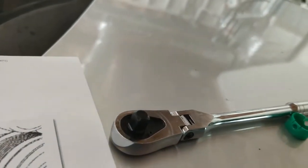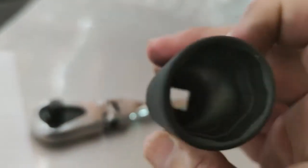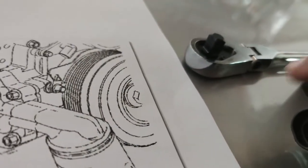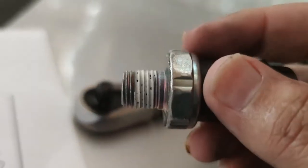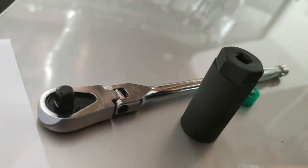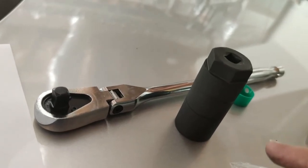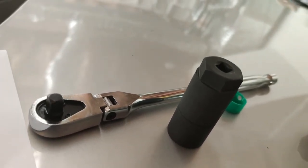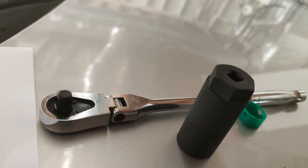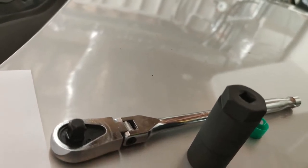One thing I did find out on the internet, you will need a special socket that fits it. As you can see, this thing has these odd little notches, and that's built into the socket here. I got a GearWrench kit. It has sockets for O2 sensors and everything else, like eight different sockets. And it was on sale. Normally $85, I got it for about $35. Amazon had it on sale.